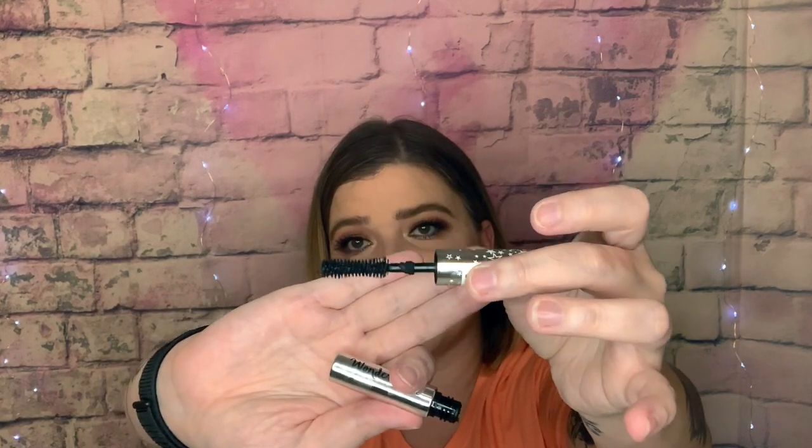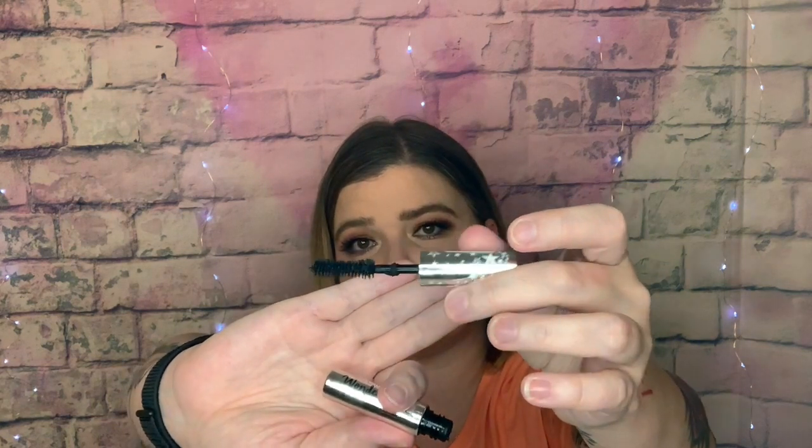Another one that was aging, but I probably didn't do well by it because it took so long to use it, is this by Ciate London, and I love this. It's not as big as the new Too Faced, but it's a bigger brush. And this is the Wonderland mascara. So this unfortunately is older and I don't want to risk anything, but it is getting drier and drier. While I prefer drier formulas, I did not want to take a chance with that.